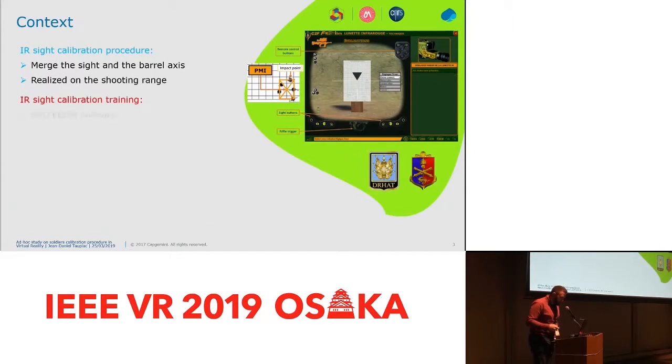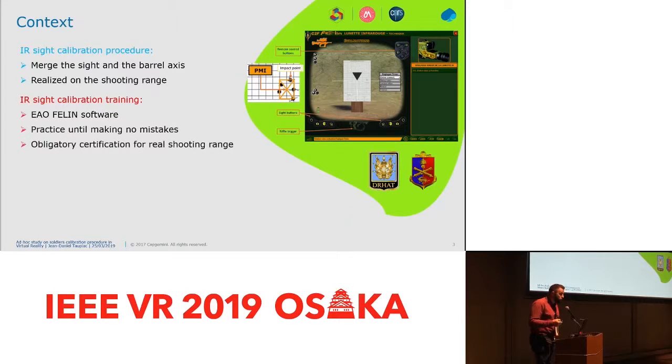One of the main tasks the soldier has to learn is to calibrate this infrared sight. In order to do that, the soldier should shoot 5 cartridges on a target and calculate a value called the PMI, the medium impact point, with these 5 cartridges. And with this value, he will see if the PMI is the targeted value, which is the bottom of this triangle.